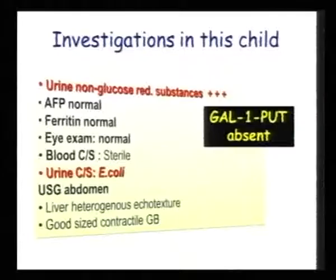Yeah. So as you rightly said, the urine for non-glucose reducing substances, 3 samples were positive, very highly positive. Alpha-fetoprotein, ferritin, eye examination, blood culture was sterile. Urine culture showed. But when you do the reducing substance, what are a few things that you have to ensure before you send these reducing substance samples? This is a very important message.